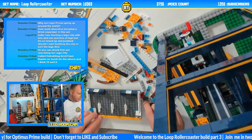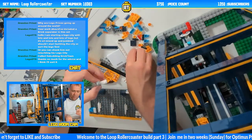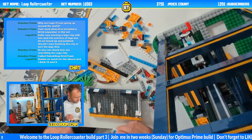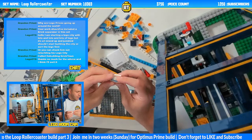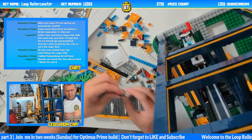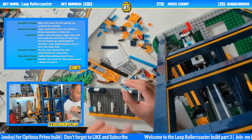Then we get a 1x3 plate in white. And on the end we're going to stick a 1x1 with a stud on the end. Then a 1x2 plate next to that. And we have another one of these white bracket pieces, hopefully somewhere. There it is. Then it goes downwards like this. Cover that up with a 1x3 tile. How did I miss? After we stick another ball joint on to there. Go on sideways.